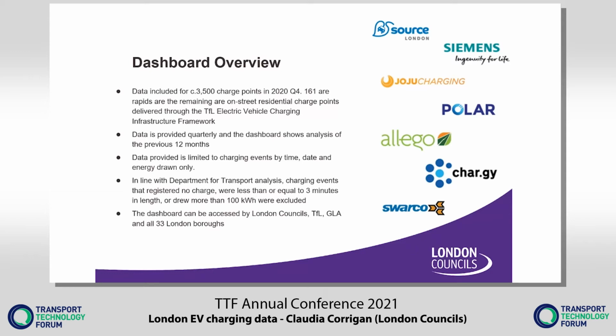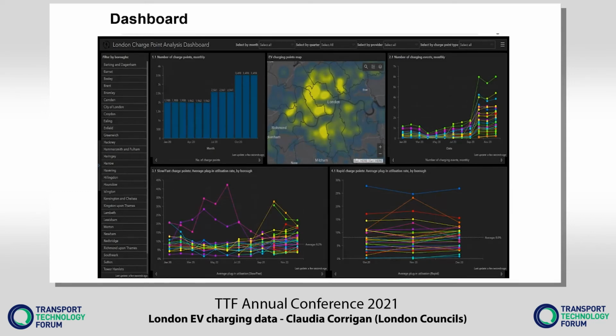If we go to the next slide, you'll just be able to see there what the dashboard looks like when users log into it. So as you can see, it's quite a busy page. There's quite a lot of graphs, and there's also an interactive map there in the middle. All of the graphs that you can see there all scroll to show additional graphs and additional analysis. And there's actually 25 different graphs in total, which show analysis of different trends.